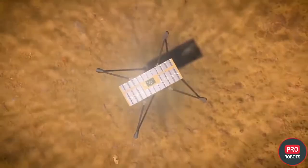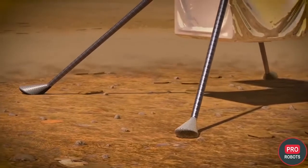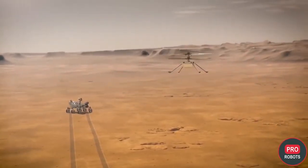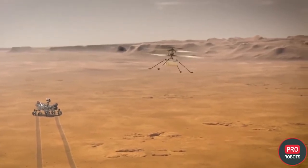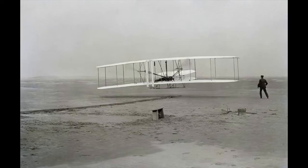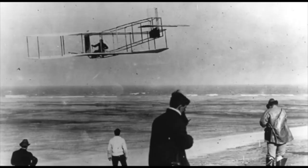The atmosphere on Mars is only 1% as dense as the atmosphere on Earth. So the drone's two 4-foot-wide rotors spin at 2,500 RPM. That's over 40 rotations per second. The drone includes a piece of Kitty Hawk, the plane that made the first powered flight on Earth.